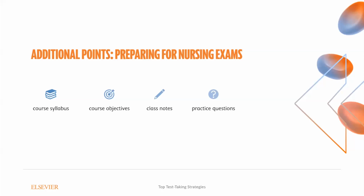So you want to get your hands on as many study questions as possible because this will help you be successful not only on nursing exams, but also on the NCLEX when you are ready to take the NCLEX. Many nursing textbooks provide practice exam questions at the end of a chapter that goes over content. And they also will provide an electronic resource, probably like Evolve, for example, that contains practice exam questions. So be sure to look for these in your textbook and to practice answering these questions.